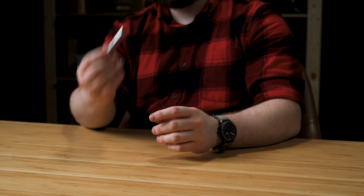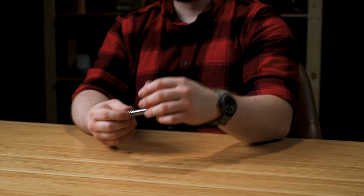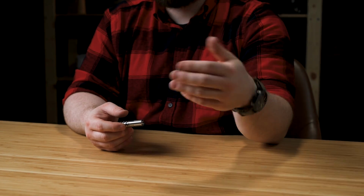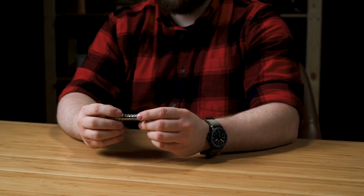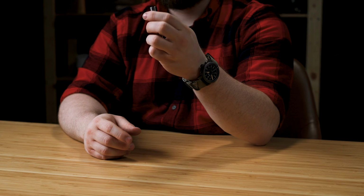If you want something a little different than this and maybe a little smaller, Olight has the i1R EOS and now the i1R2 EOS, which is actually what I currently have on my keychain. But this one still reigns supreme for sure.